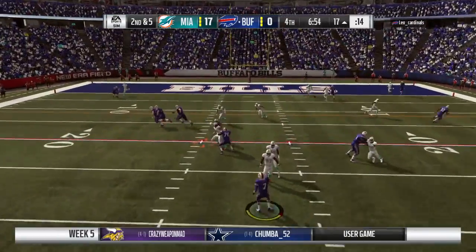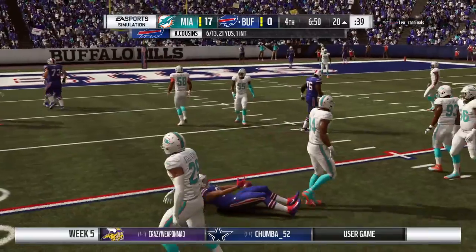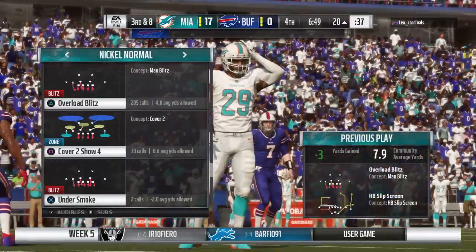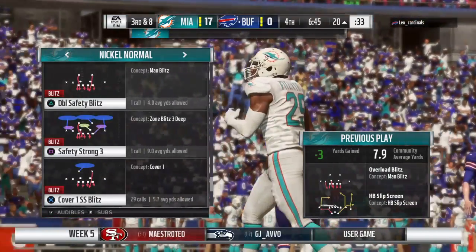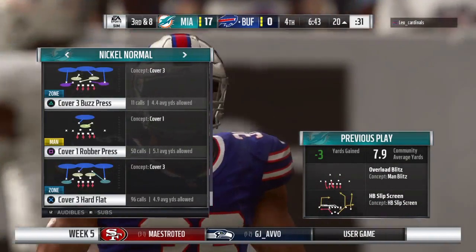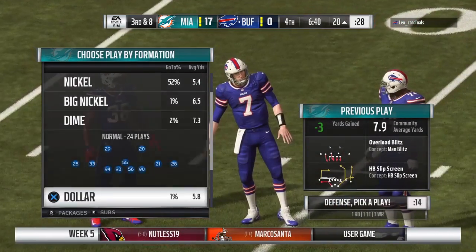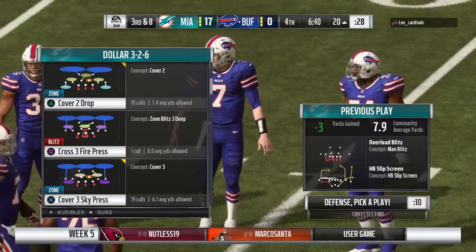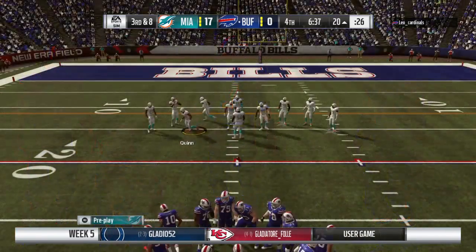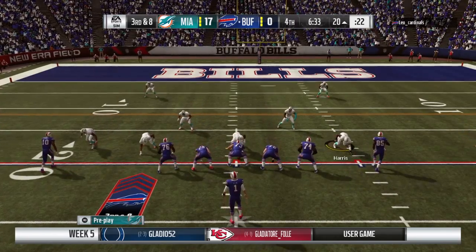Cousins now on 2nd down. Now they set up the screen. That's complete. And they go the wrong way here. Knocked back to the 20. They'll wind up losing 3. And now it's 3rd down. The Bills on 3rd down. They've converted just 2 for 6 thus far. This is 3rd and 8.